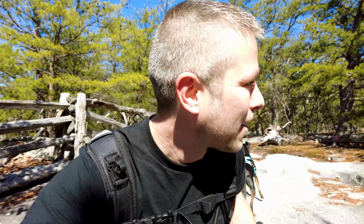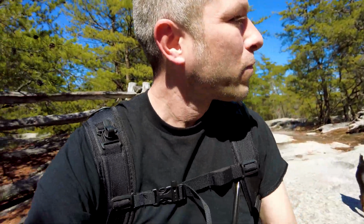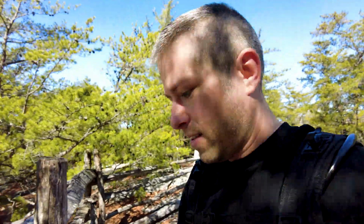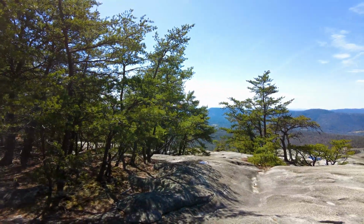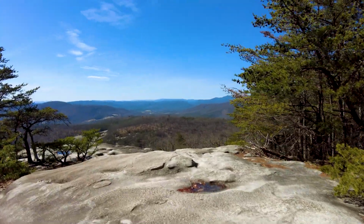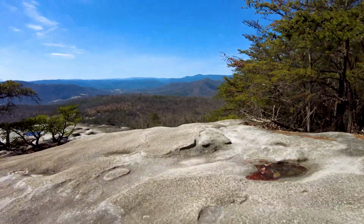That's another thing. If someone wants to let me know how these little very spherical craters get formed in here, I'd be interested in that too. Here we go again. Stone Mountain.